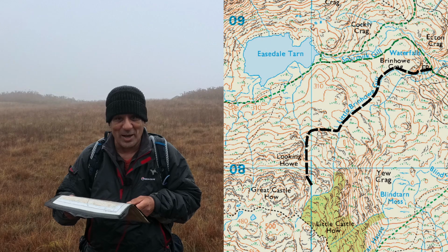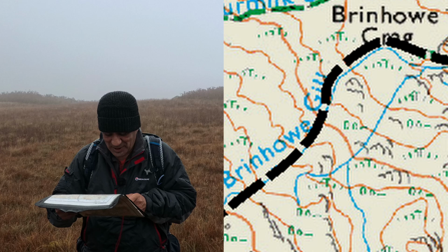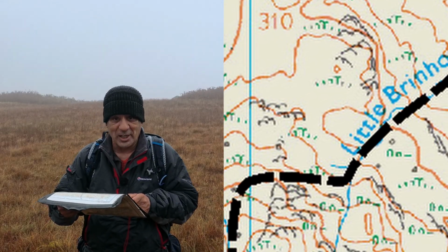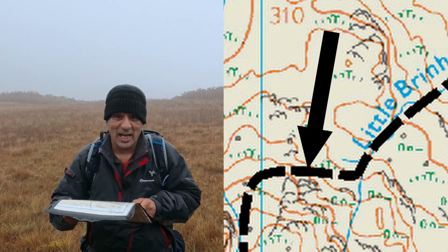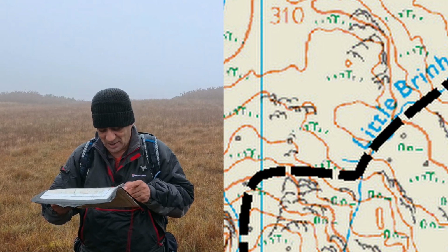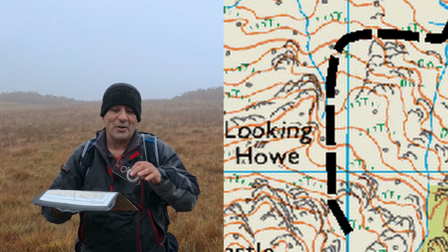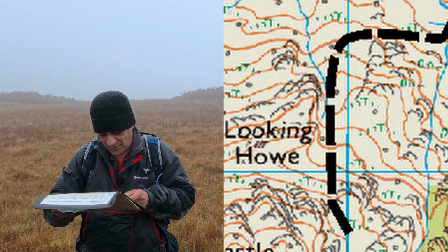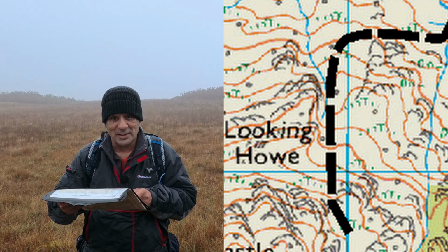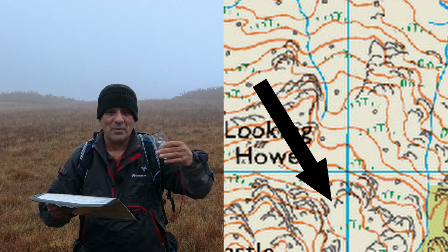So let's have another look at the map. Here's my suggestion. We could follow the stream, this Little Bryn How Gill, all the way up to the base of this rocky outcrop, and then simply head west along the base of the rocks. And then from there we could go up this quite wide, relatively easy valley. I know it's a valley and not a spur, because if you look, it starts at 350 meters and finishes at 410 meters. And at the top there appear to be some gaps in the second outcrop. That will be above it.